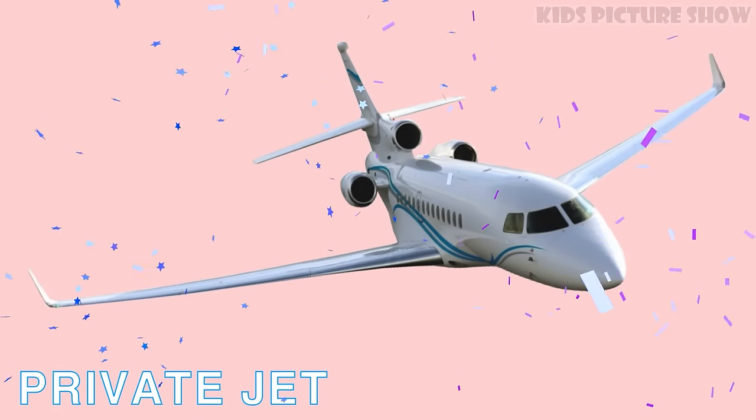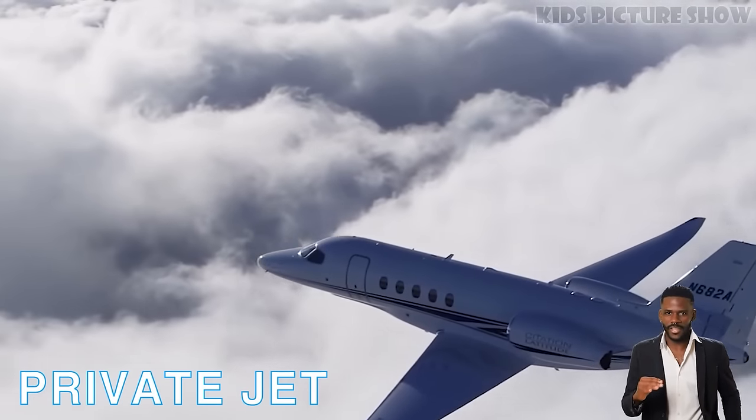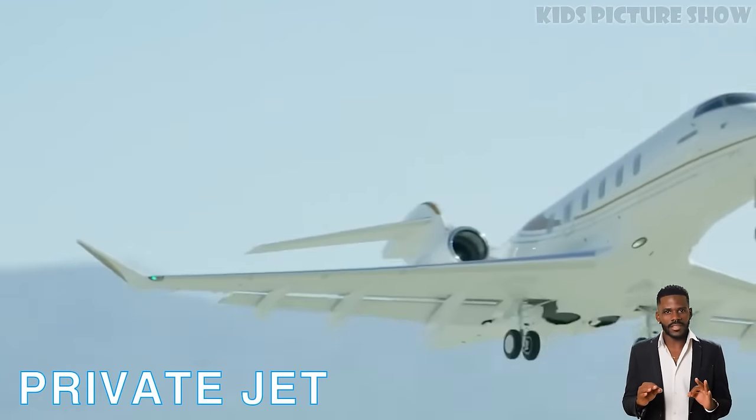Private jet. A private jet is a jet aircraft designed to transport small groups of people, typically businessmen, business executives, and senior associates.